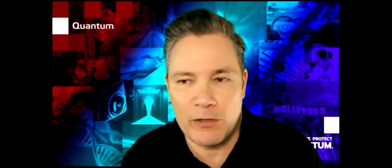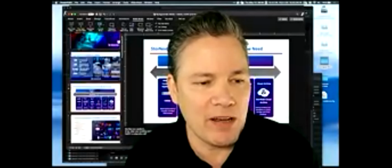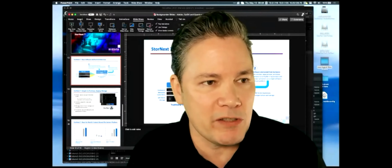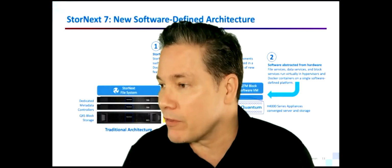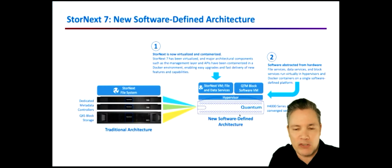Shall I let you go first, Skip? Well, I would just say, one, you can extend the SAN to people that aren't on site, but now that StorNext 7 has been containerized and virtualized, some very interesting possibilities open up, and we did just launch, very recently, the H4000, which takes advantage of all this containerized functionality.